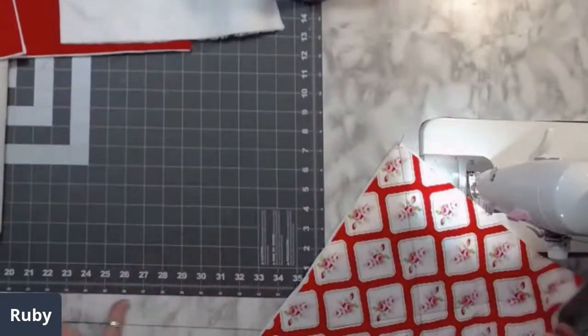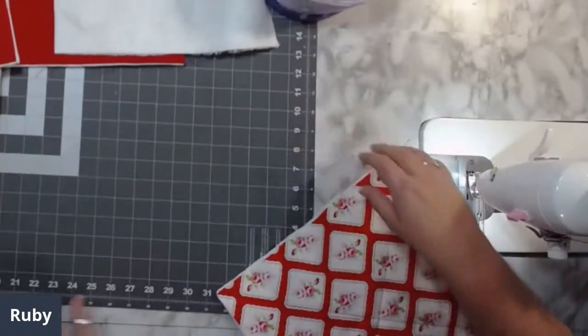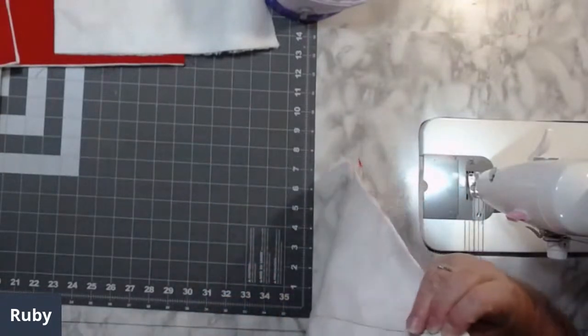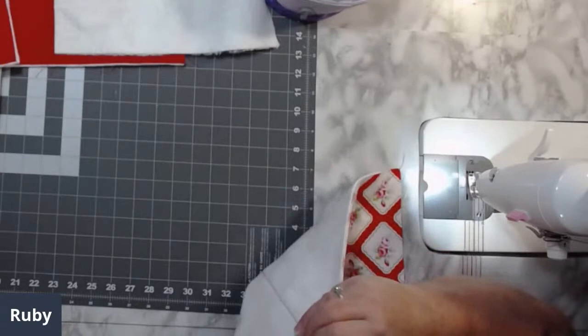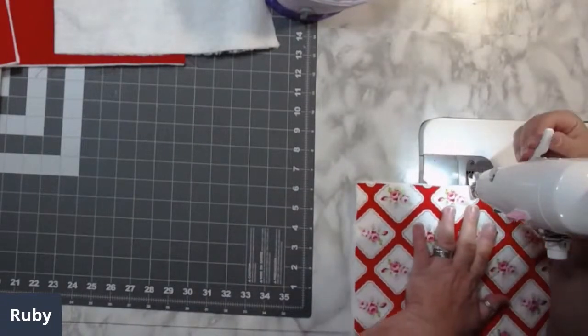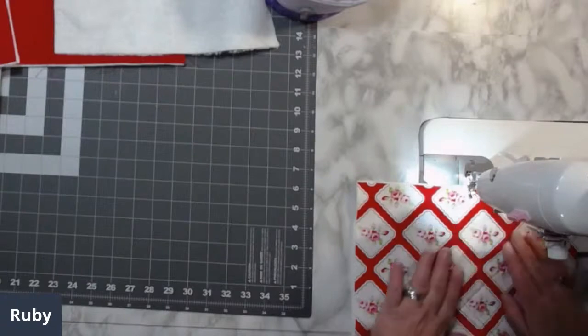I've done so many corner to corner that it's automatic. I don't need to mark my diagonals. Plus, I have the help of my little tape down there.